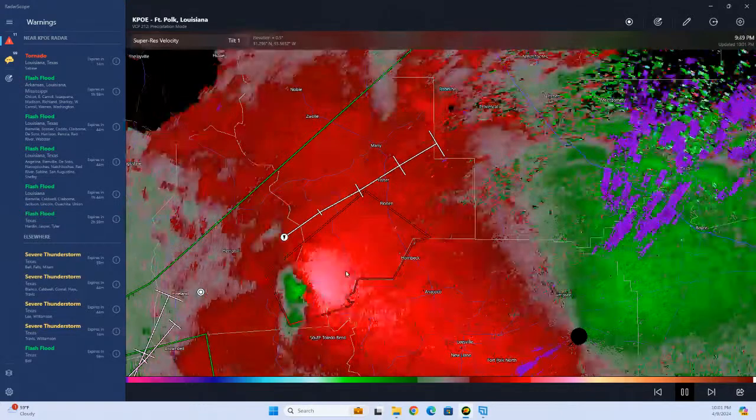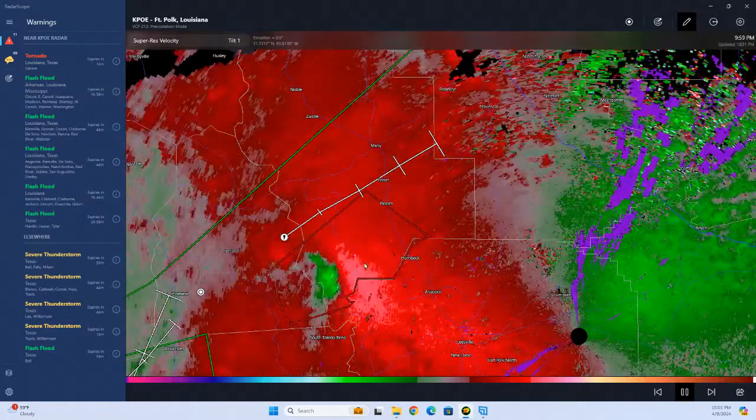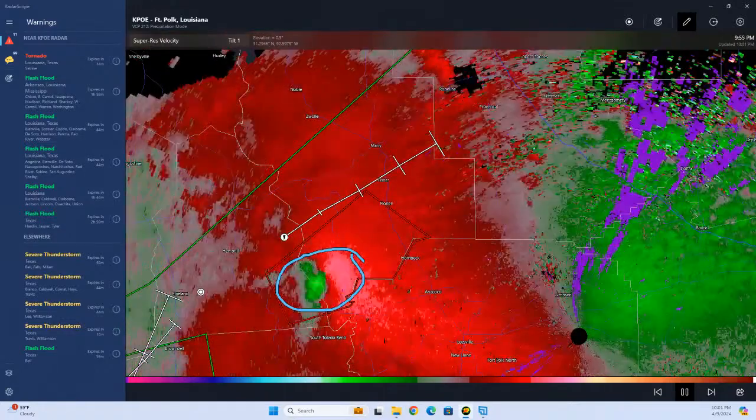Would not be surprised to see them possibly extend this out if we continue seeing this rotation. It's not super tight. It's gotten a little bit more disorganized here in the last few minutes.